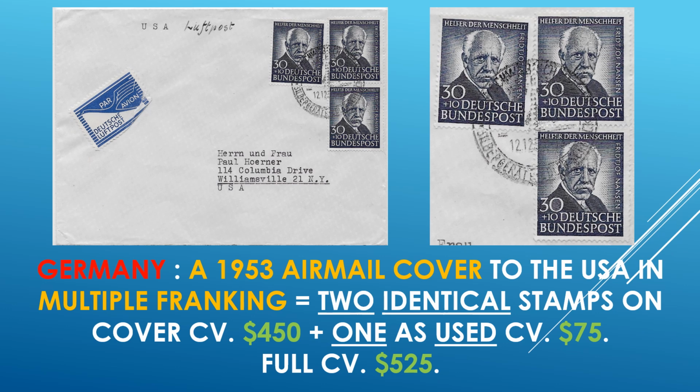And Germany, a 1953 airmail cover to the USA in multiple franking, meaning two identical stamps on cover, which would catalog in this case $450, plus one additional as used value of $75, making the full catalog value of the cover $525. Quite a big amount for such a modern cover.